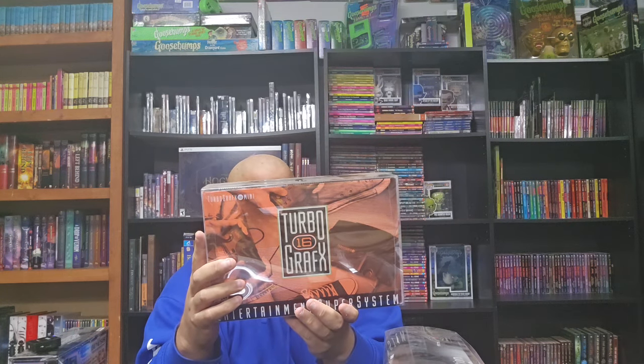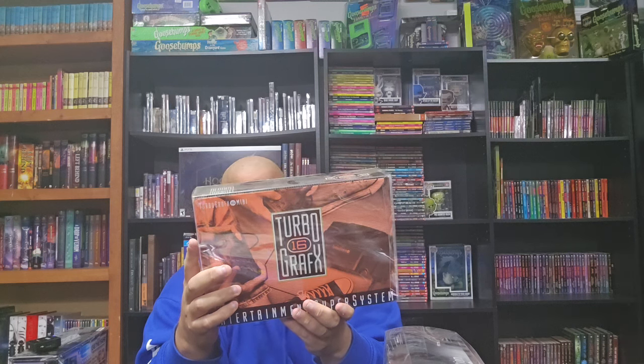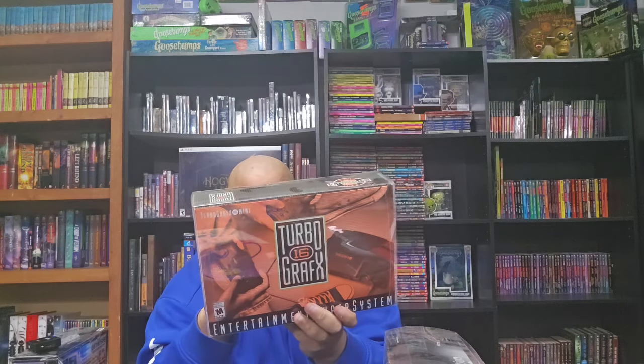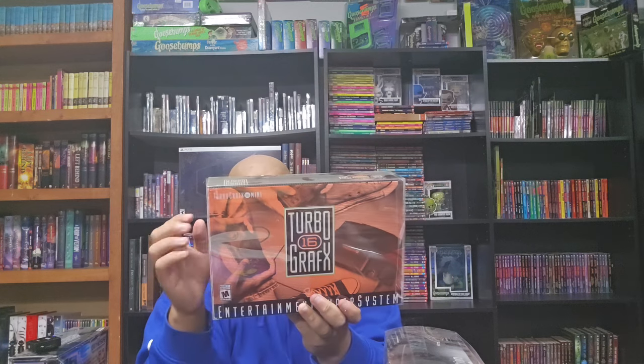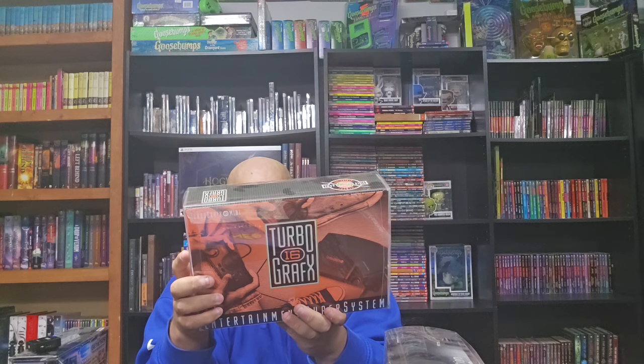But here it is. It is the last mini console that we have, the TurboGrafx-16 Entertainment Super System, but it's the mini. And it comes with some TurboGrafx-16 games, as well as some PC Engine games. There's 25 TurboGrafx-16 games, and then there's 32 PC Engine games. It's like 57 games here. You get one controller, an HDMI cable. So, this is what it looks like here on the back.